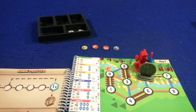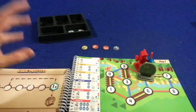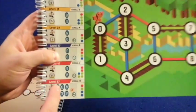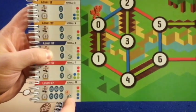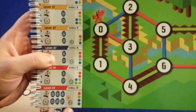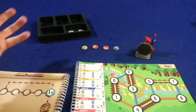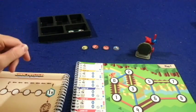But as you can see, it's definitely more difficult than it was for level 2. And as you progress, it's going to get even more difficult. So let's look at just level 57. You're going to have to collect 6 gems, you're going to have a monster to deal with, and you're going to have a 4x to deal with if-then conditions. But that, in a nutshell, is how Codemaster is played.